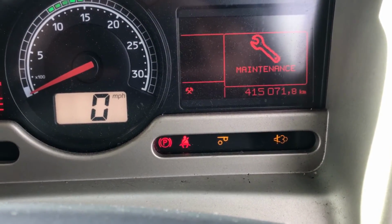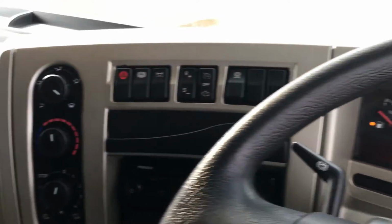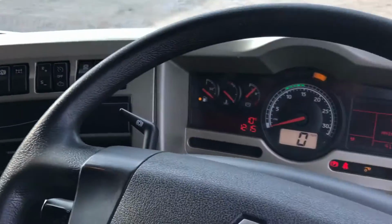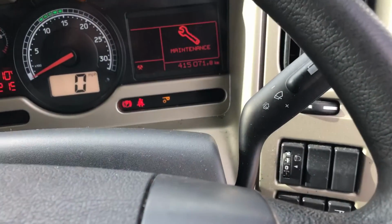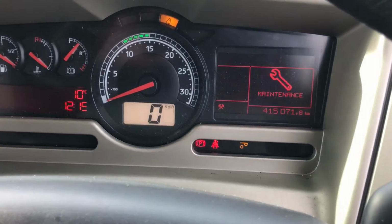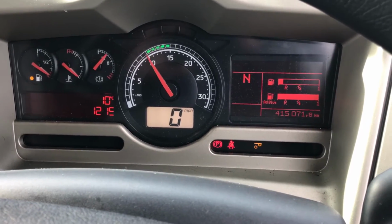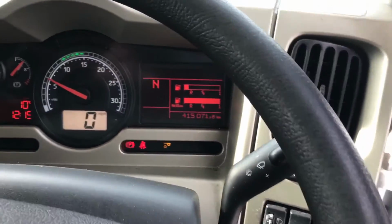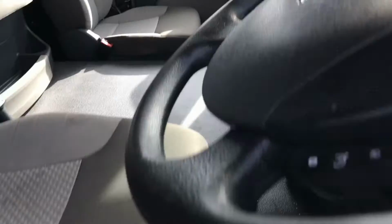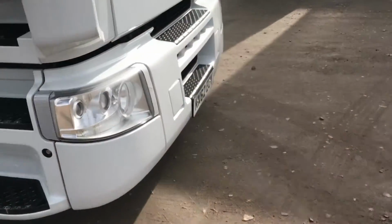415,000 kilometers from new. As I say, this vehicle has been on a full Renault R&M. So you can speak to your local Renault dealer just to find out what's been done to this vehicle in the past. All in all, a nice, clean, straight tidy tractor unit.